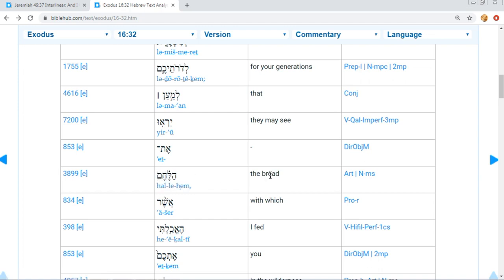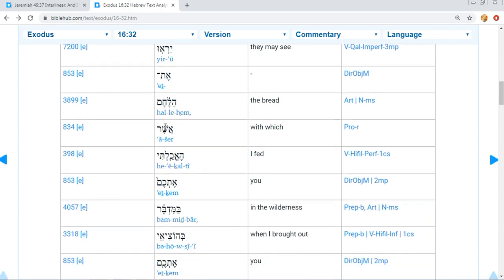So it doesn't necessarily mean bread, but it's what you're eating. The bread means what you're eating. The meal bind him. And eating doesn't necessarily mean what goes in your mouth. It means what goes in your mind, what you're reading. The meal bind him, raise. The occult.